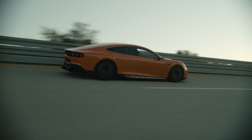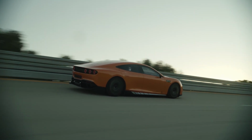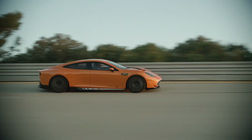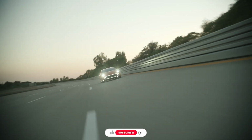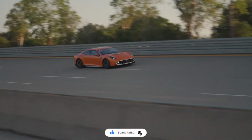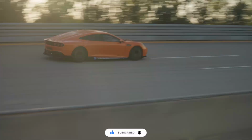This multi-motor setup also allows AMG to control torque distribution with extreme precision by independently modulating power to the front and rear axles and between the 2 rear motors. The car can optimize traction, enhance corner stability, and deliver a driving experience that is exceptionally balanced and responsive.